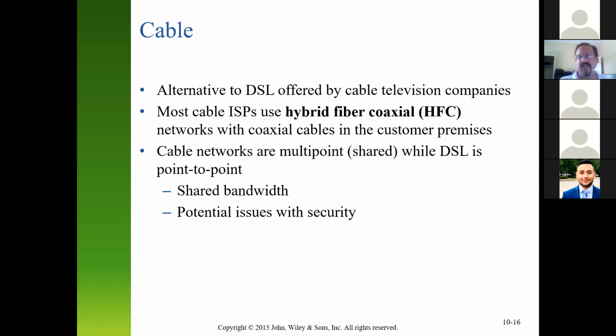DSL claims that they're not a shared network, that cable is a shared network. They're all shared networks. It's just a matter of where it's shared from. DSL uses the central offices, which are 2-story buildings all around major cities that all of the telephone wires in the different cities terminate to.